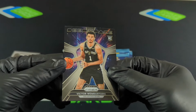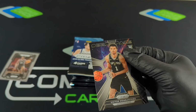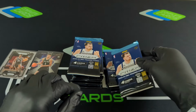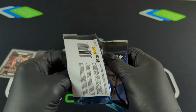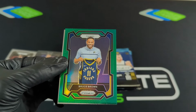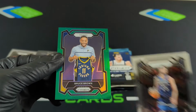Victor Wembanyama, that is a base on deep space. Now, of course, we love the base Wemba cards, but we were one pack away from having a silver Wemba. I'm expecting all the prices of Wemba to go down now that the retail's out. It's dropping a ton of cards in here now. And Bruce Brown with that green Austin Reaves.